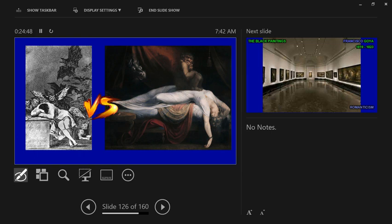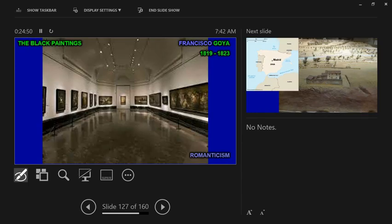All right. Moving on to the black paintings. I want you to know what these are.